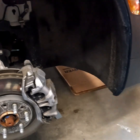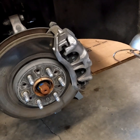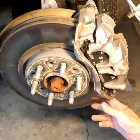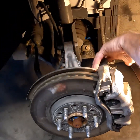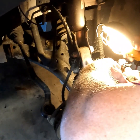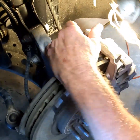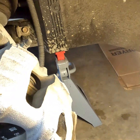Should've just left this out. Trying to get a feel of that rotor on the inside. This looks good. It's not scored. There's really no ridges. Very little ridge on the inside. That inside pad, they're looking good.